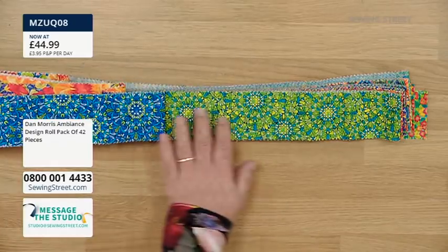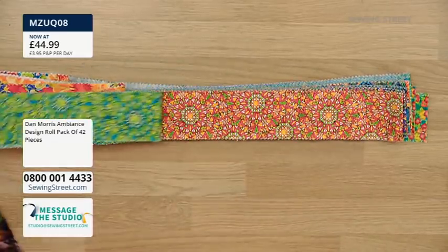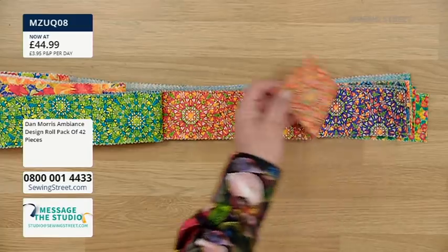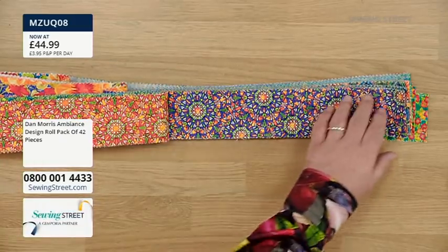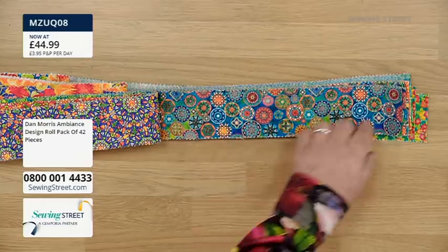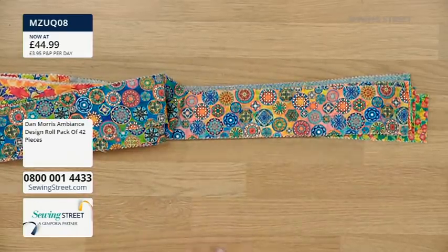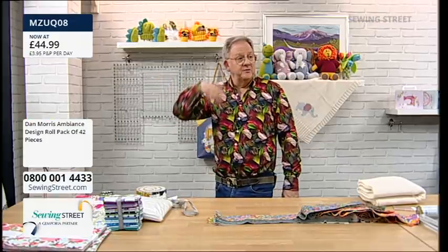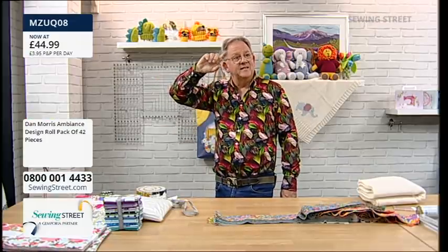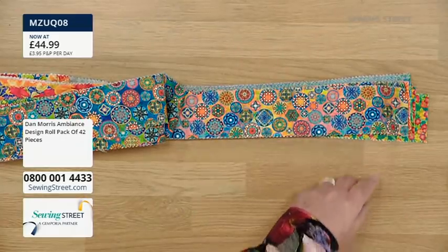Look at these. Aren't they exquisite? Look at them. Like stained glass windows. Oh, beautiful. Such gorgeous fabric. Now, you could make Amanda Little's Holby City one out of this. What was it called? Concentric squares and oscillating lines. Be beautiful, wouldn't they?